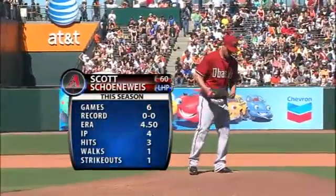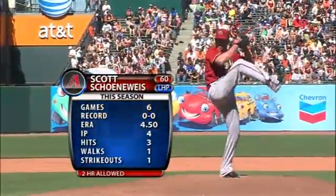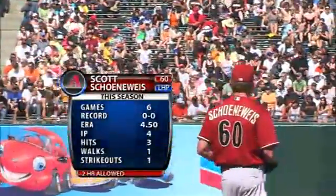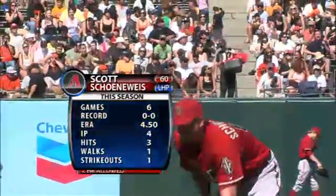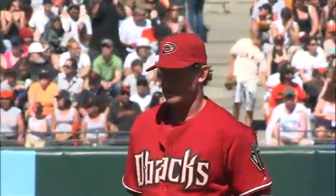And Scott Schoenweiss is going to do the honors against Pablo Sandoval. The numbers for Schoenweiss, 7th time he's been in a game. Fastball, slurve, changeup pitcher. One thing about Schoenweiss, though, I don't see many lefties who can get the ground ball like he can. He does a good job of it, and I think that's one of the reasons why he's in this situation.